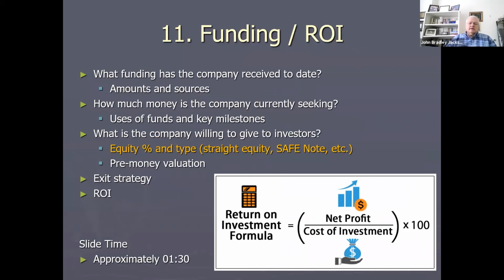Then we go to the funding and ROI. One of the questions you'll get asked, you might as well talk about it, is how much money has been invested to date? Usually that's the founder's team, maybe friends and family. So you just disclose that, okay, we have $100,000 invested in the company right now.